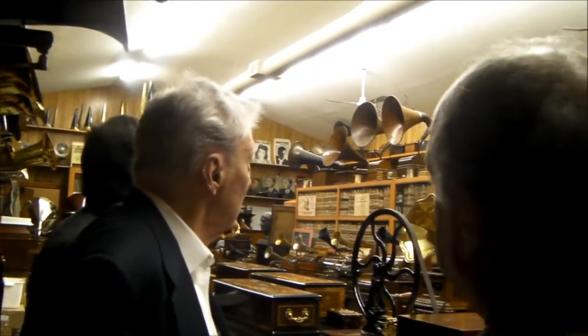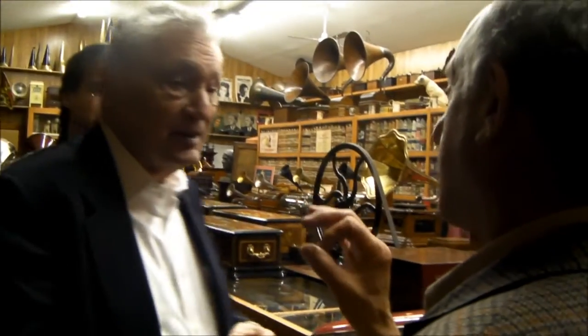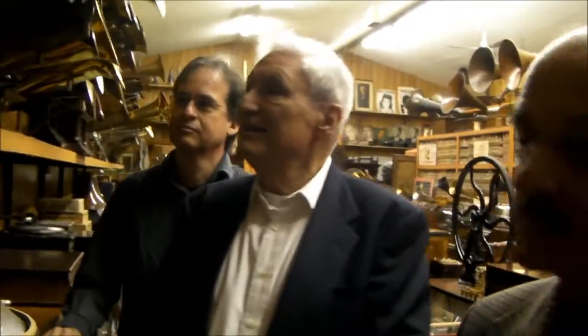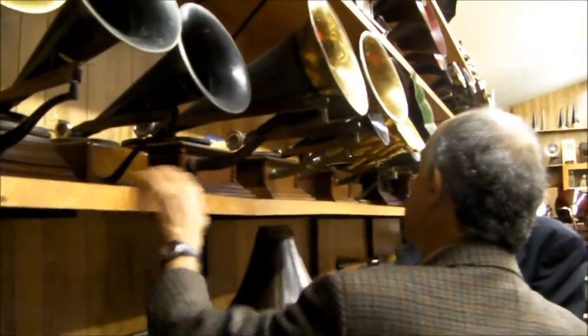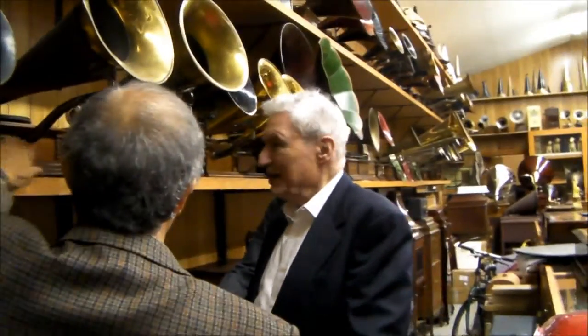Some of the horns, like the duplex machines, the one with the two horns up there, have silk around it. Black silk, and then they put the rubber label right on the silk. This must have had the same thing. But it's nice in mahogany. You don't see many of them. It's the only one I ever found. Most were oak.